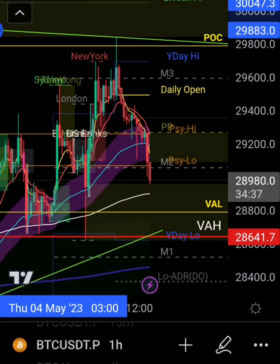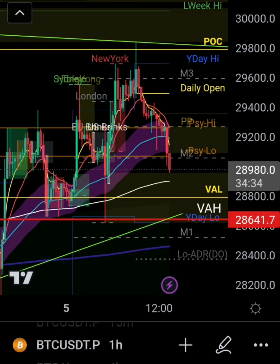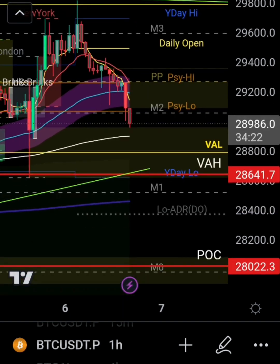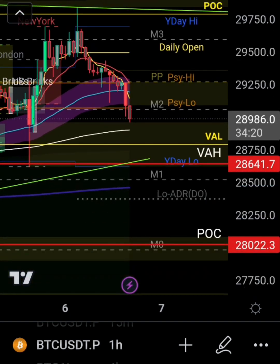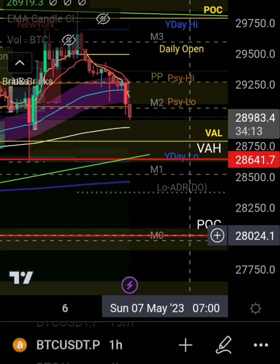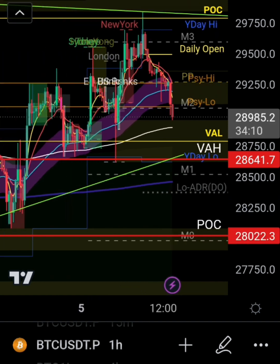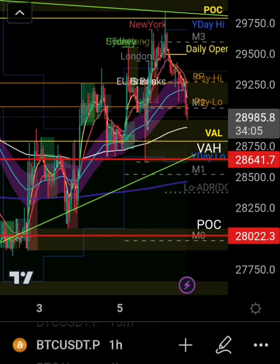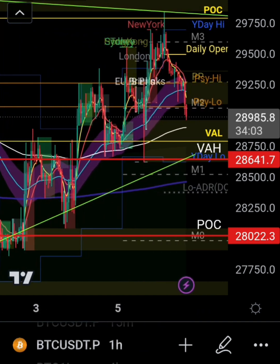Okay, on the hourly, we have broken down the 50 EMA cloud. That is not an indication of strength, nor is it an indication that we're going to go down to 15K yet, but it is an indication of weakness. Further weakness indication would be a break below 28,641, that is breaking into this value area high region, and we'll presume that we're coming to the POC. We've done it before and we didn't necessarily tap that POC perfectly, but we broke down the value area high, came very close and bounced then later.